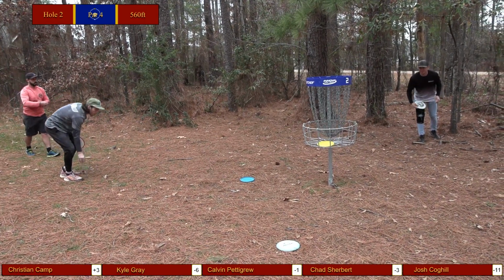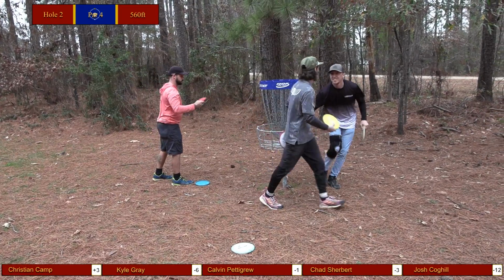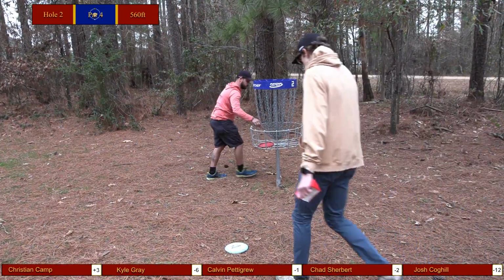Christian taking his time, cleaning up the par. Josh with the absolute tap-in birdie. Only 2 birdies on the day. Josh Coghill and Mason McKay.